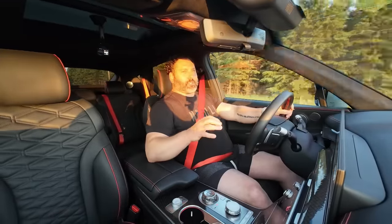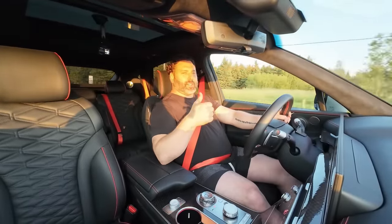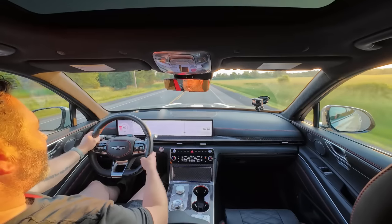If I have anything to say about the driving, just to sum it all up for the driving experience: agile, plush, yet responsive, and fun to drive.